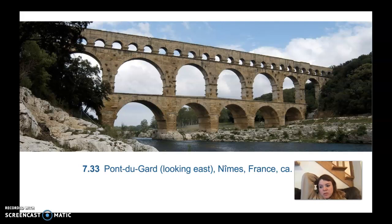And the water flowed over this distance by gravity alone. So it carried water over the river while maintaining the height needed to get the water the rest of the way to its destination. And each large arch spans around 82 feet, and some of the blocks weigh as much as 2 tons each. So this is a really large structure. And the uppermost level is a row of smaller arches, and that's what carries the water channel.